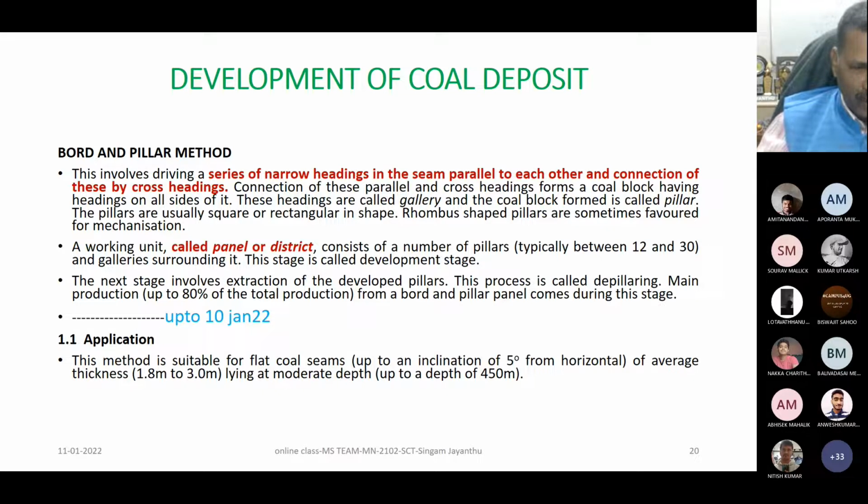Now coming to this traditional method of developing the coal deposits or coal seams, which is a Boden pillar method, or in some other countries also it is called Rumen pillar, but there is some difference in that. Where this is applicable, because whenever there are some methods, this applicability you should understand, because when our beloved students of underground coal mining methods MN2102 are given some problems that this is the condition of the mine or this is a condition of the seam, and this is a condition of the roof or floor or whatever, the geomining conditions.